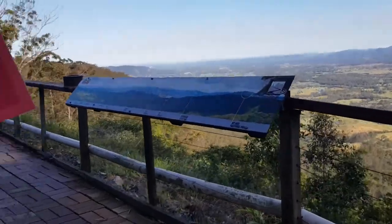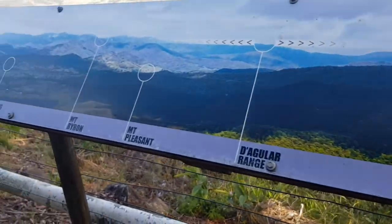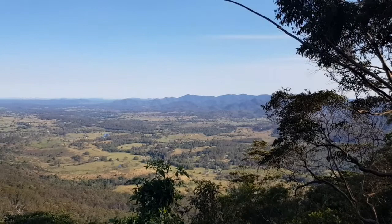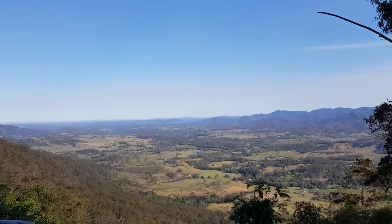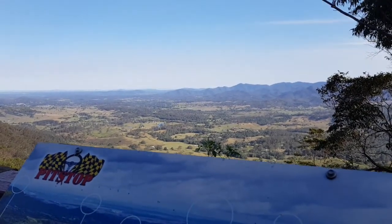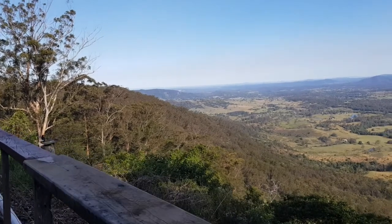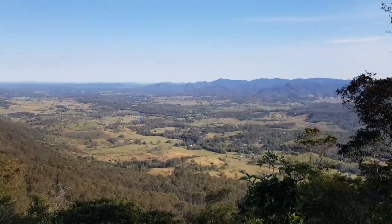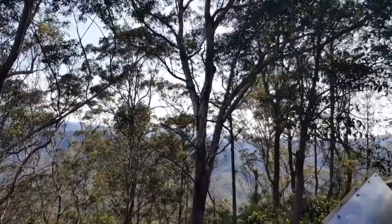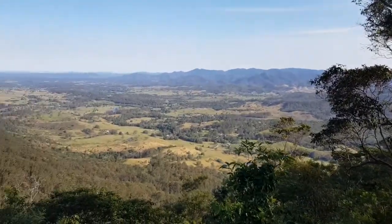Look at the view. Nice view. All the way to Brisbane. So that's the view you can see here from Fitstop. There's a bird in there. Say hello. Exit here. Look how nice these views are.